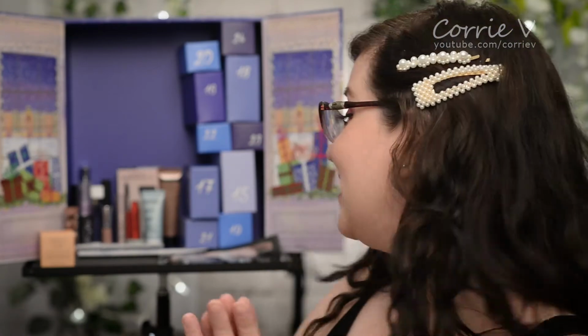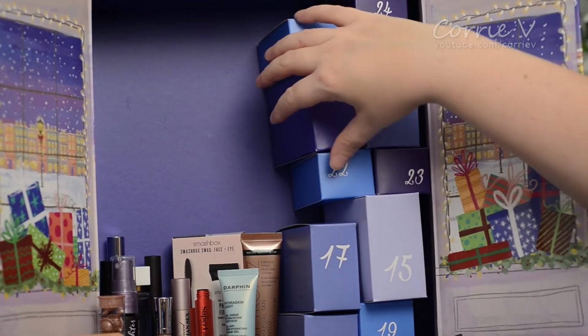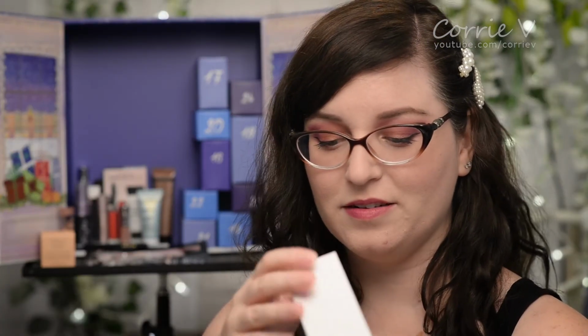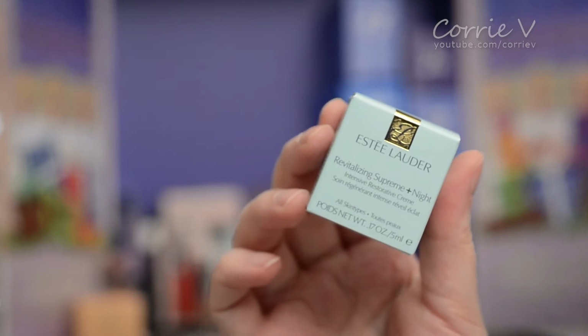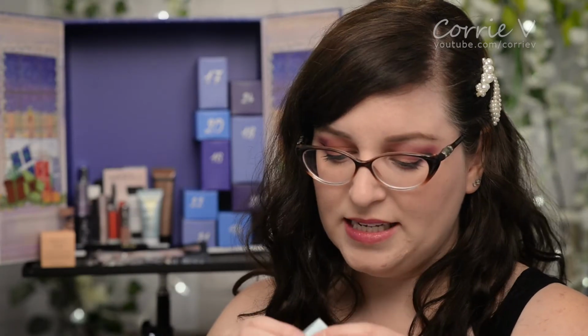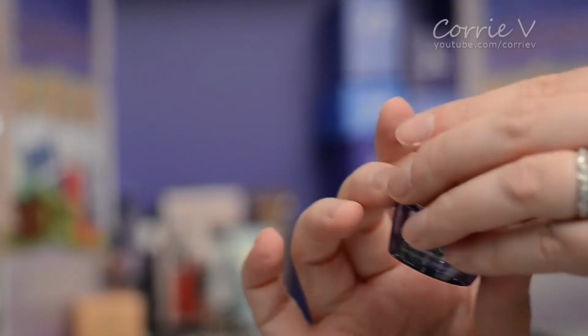Let's move along to day 15, which is this risky pool. Alright, let's open up day 15. Another product from Estee Lauder. This is the Revitalizing Supreme Plus Night Intense Restorative Cream. So another nighttime product. Just a tiny little baby sample.